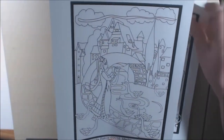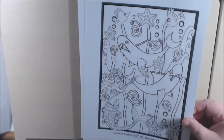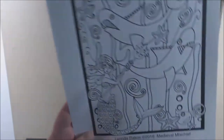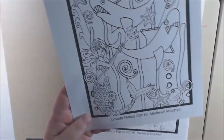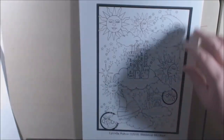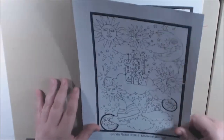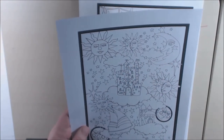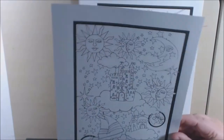Lots of princesses and princes and unicorns and everything in here. I love this mermaid. Really, really cute details on the mermaid. All the frogs have different patterns on here. I love how she does her little half star, half sun. Really cute. The castle in the sky.